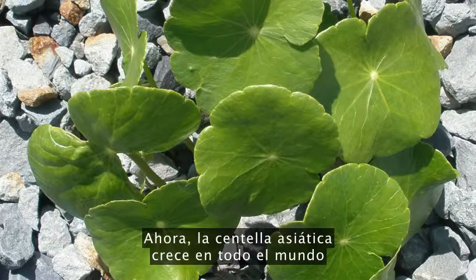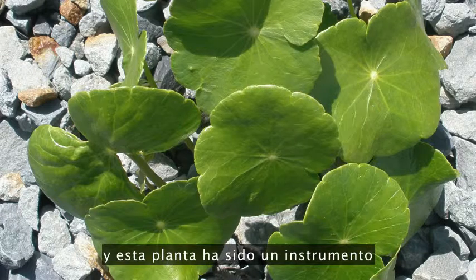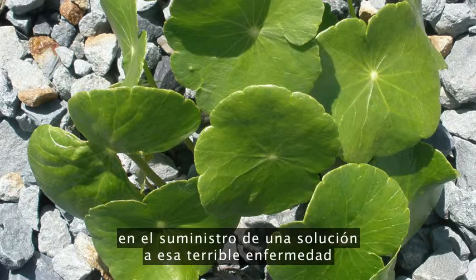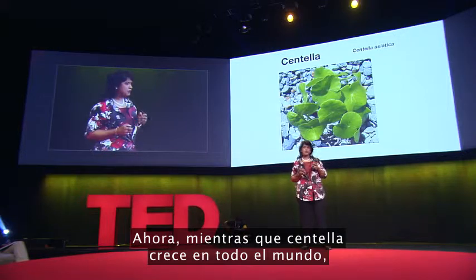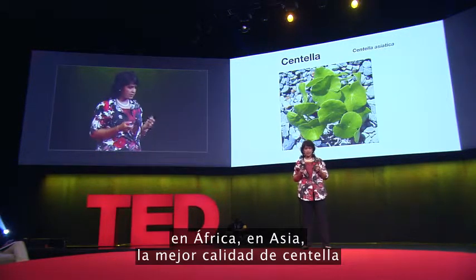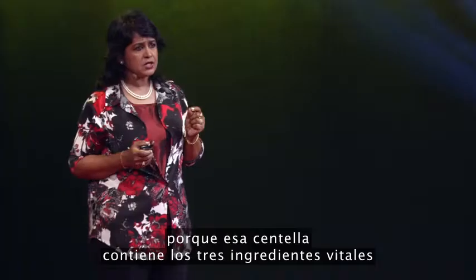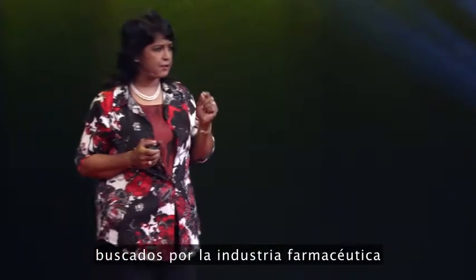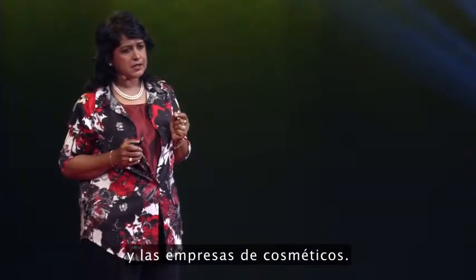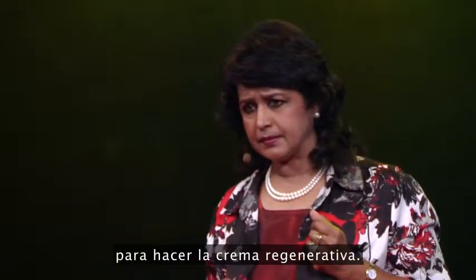Now, Centella asiatica grows across the world in many different habitats in Africa and in Asia. And this plant has been instrumental in providing a solution to that dreadful disease called leprosy in Madagascar in the 1940s. Now, while Centella grows across the world, in Africa and in Asia, the best quality Centella comes from Madagascar, because that Centella contains the 3 vital ingredients which are sought after by the pharma and the cosmetic companies. And the cosmetic company is already using it to make regenerating cream.